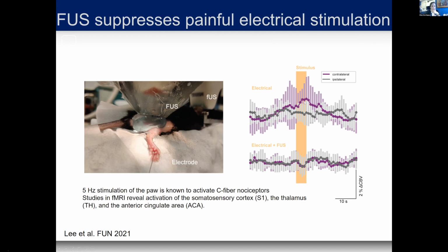What I'm showing you here is contralaterally in the hemisphere. The stimulus is in the orange rectangle, so it is electrical only in the top one. With electrical stimulation only, the flow was increasing in the contralateral hemisphere, and then it was switched off and eventually went back to the baseline. But with focused ultrasound, we were able to suppress that electrical stimulation. At least, we found it was very similar to the ipsilateral, which was almost null. So there was a very small percent cerebral blood volume change as a result of electrical stimulation, but that could be suppressed with focused ultrasound.